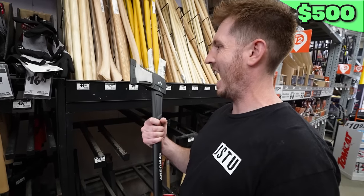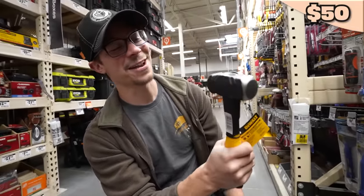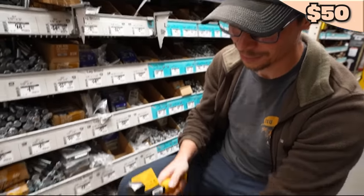And my axe. I'm gonna get a hammer. I have like $3 left, so I'm gonna get a bolt as my wedge.